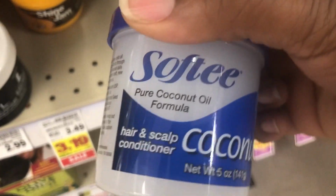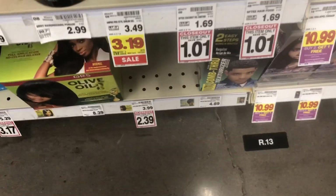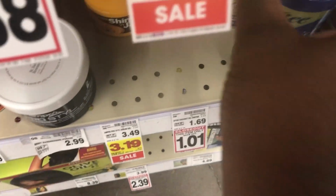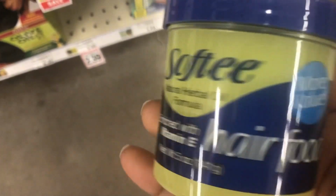As you can see, the grease only cost like $1. So I did go ahead and purchase the grease. I think I'm gonna try it out on Nadia's hair, possibly my hair, just to see if my hair likes it. So stay tuned for that video.